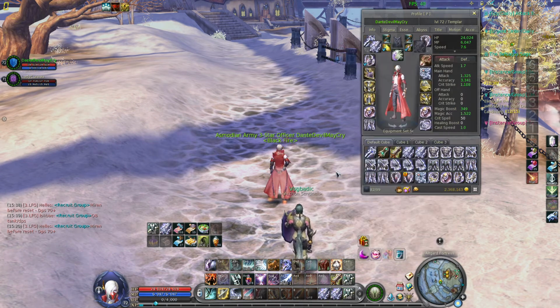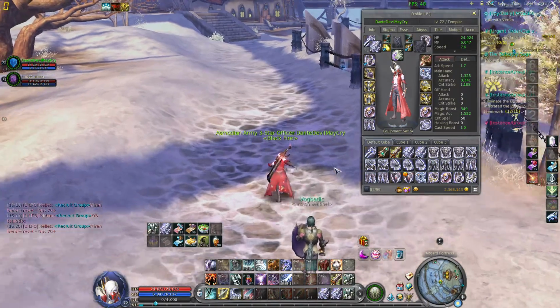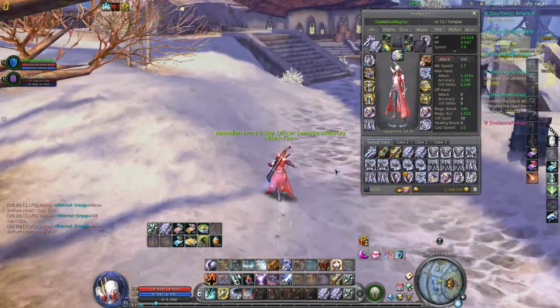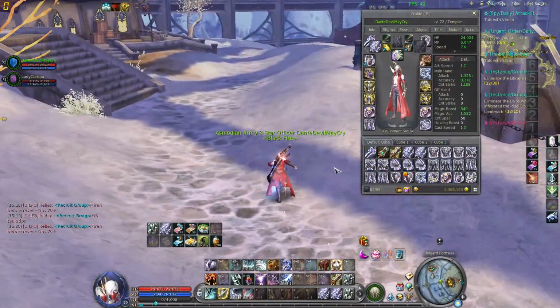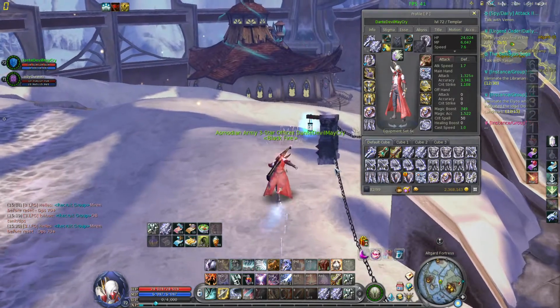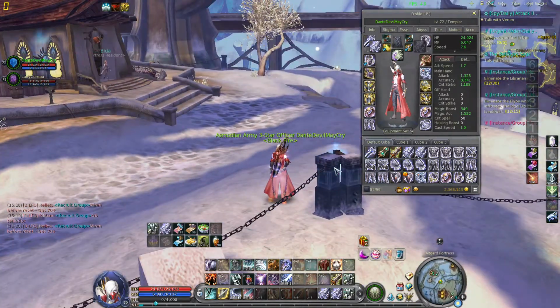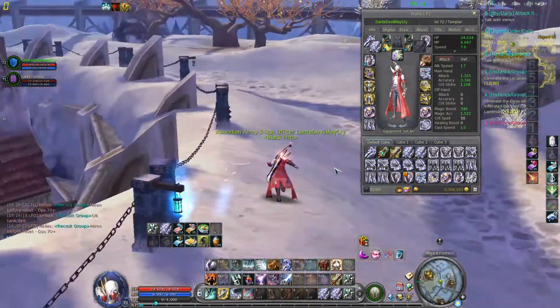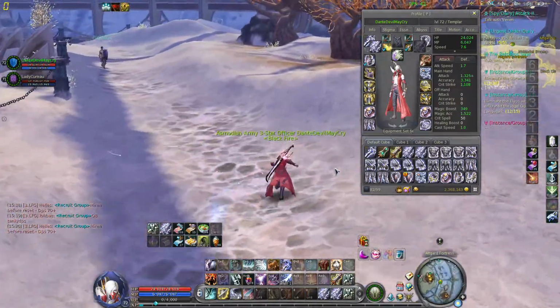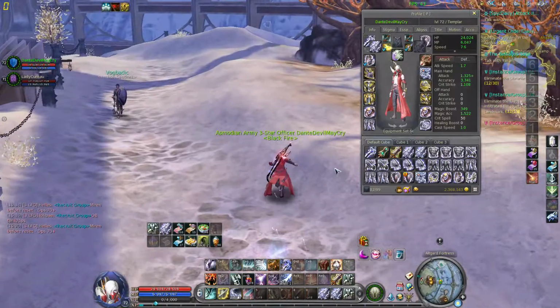Today I am bringing an Aion segment about gear and stats, because a few days ago I got laughed at for using a 65 purified weapon and not one of the Arcnaval weapons for PvP. The reason I used a 65 purified weapon and not a level 70 or 75 is that honestly the stat difference is not that much.